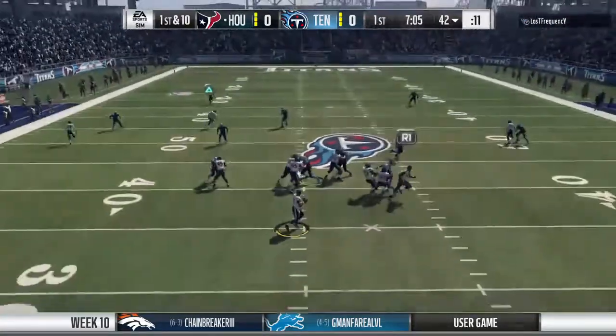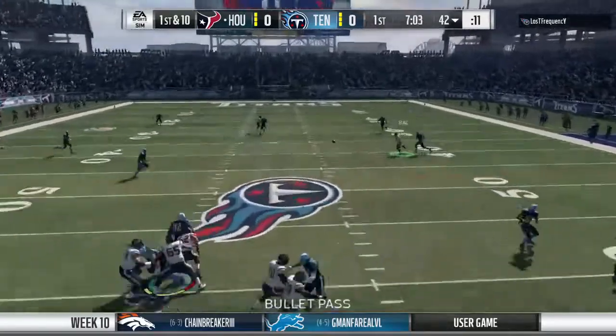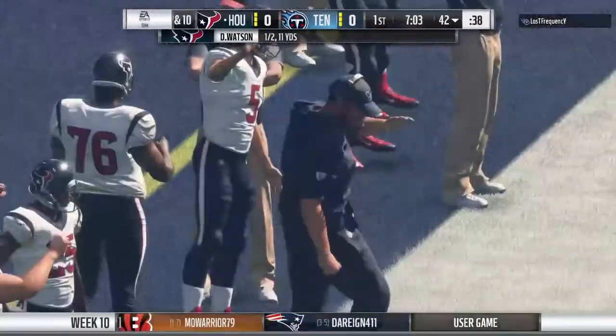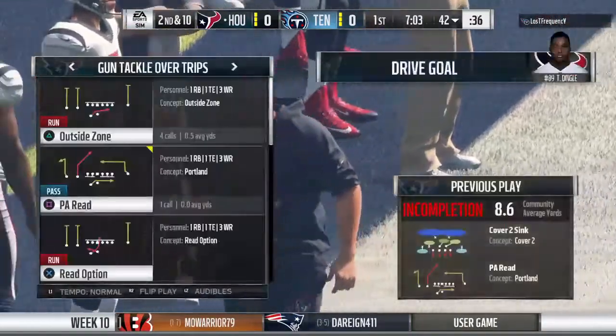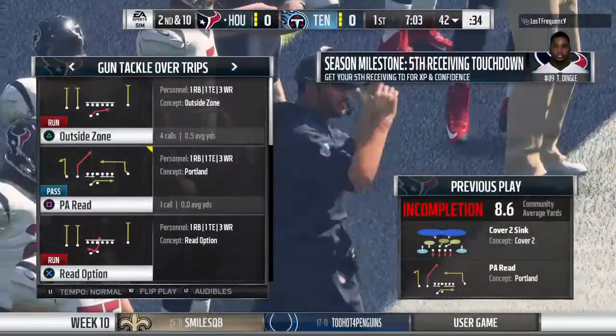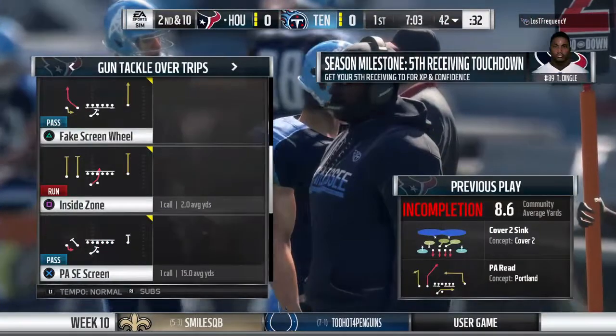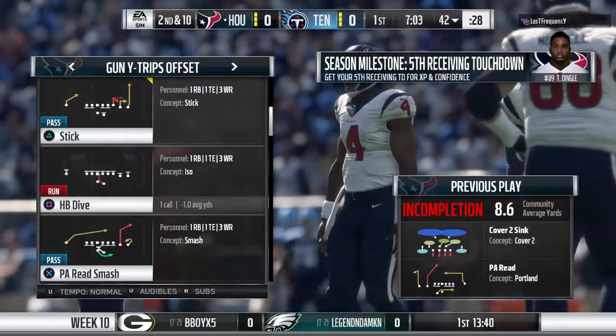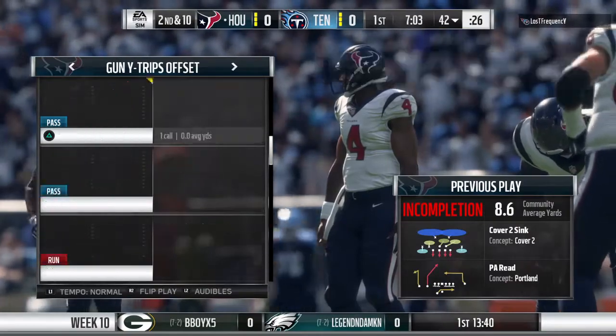They go play action here on first down. And lucky to get away with one there. That one nearly picked. Second down. Pretty nice coverage there, but a missed opportunity for an interception. Let's face it, a lot of these defenders, they've got it all. Speed, athleticism, hands, a little bit questionable.